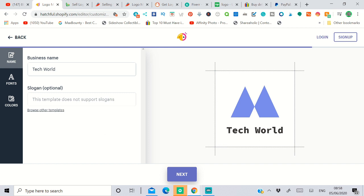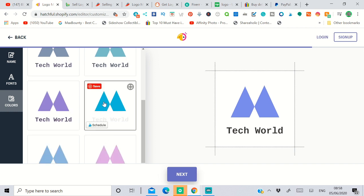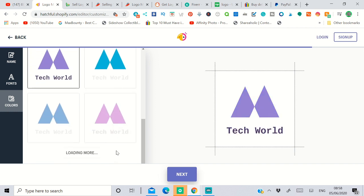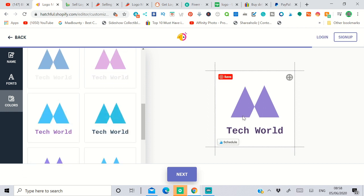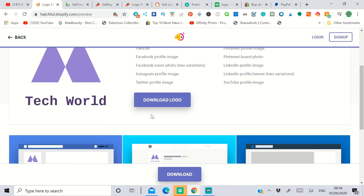You can change the name, the font style, and the color. For example, you can go with light blue, purple, or green, whatever you want. Then click next, and you can download that logo.